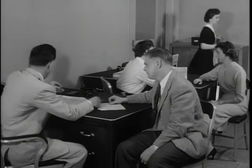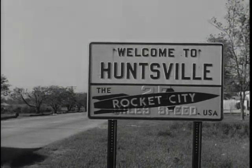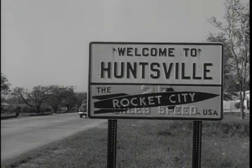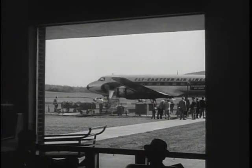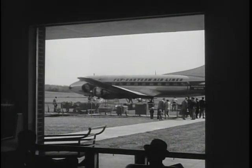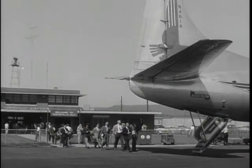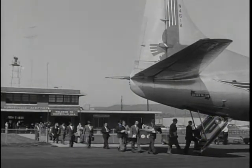Already, more than 2,000 scientists and technicians have come to work at the agency and to make their homes in nearby Huntsville, Alabama. From all over the United States, specialists are finding their way to the missile project, either as visitors or as permanent employees. Huntsville's modern airport provides easy access to both the Ballistic Missile Agency and the city.